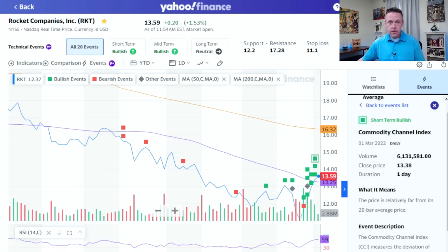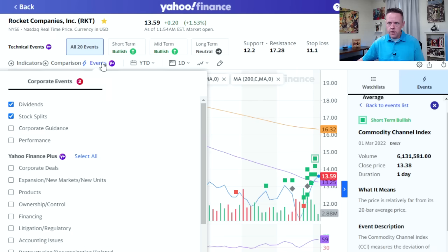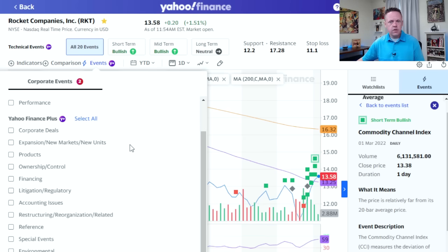And these are exactly the type of events you get, and they're built right into Yahoo Finance charts, and you can toggle them as much as you want, and you can also bring down these events to identify more, stock splits, things like that. There's a ton of stuff in here depending on how you want to view your charts.